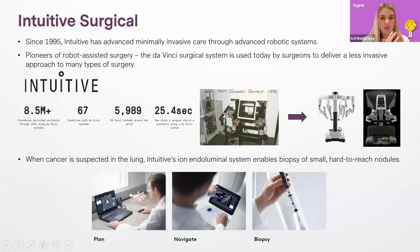And so it's very small and sleek, and essentially a doctor operating can look through these goggles, the picture on the right hand side, and they can with a lot of precision view exactly where they're cutting and where they're making an incision. And then the data on the left hand side just shows you how many procedures worldwide are done using this Da Vinci device, and how many countries have these Da Vinci systems.